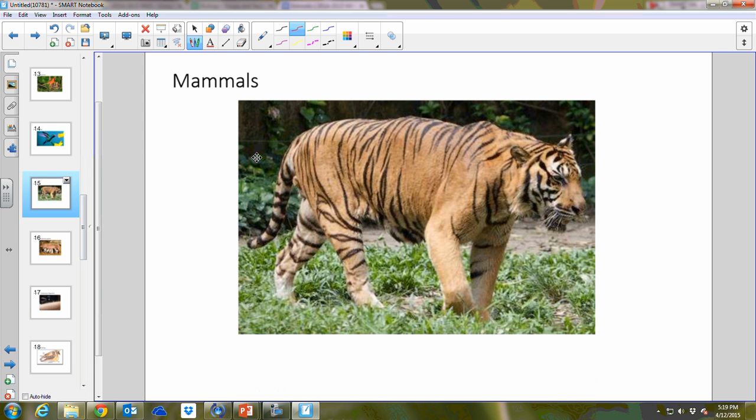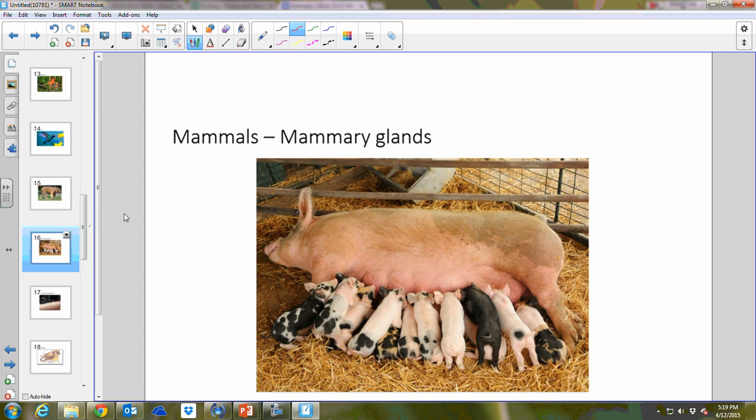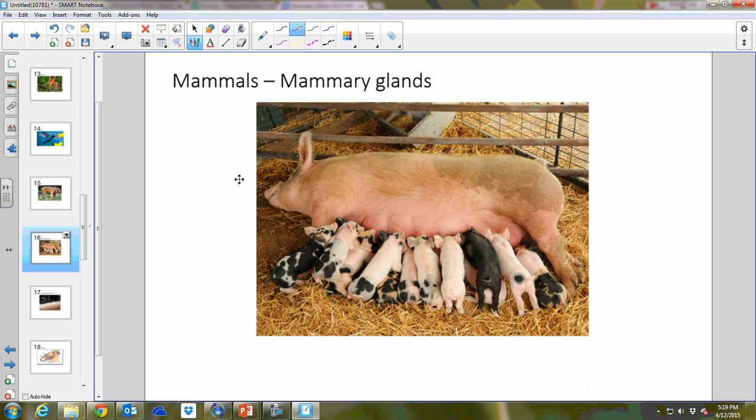Now on to mammals. Mammals are animals with hair and mammary glands, and mammals are endotherms. They're able to regulate their body temperature internally. Mammary glands are specialized structures to deliver milk to the young. The female mammals have these structures, and they're able to deliver milk to the young, so the young can eat directly from the mother.